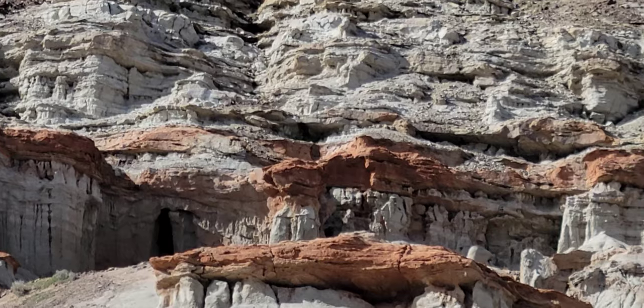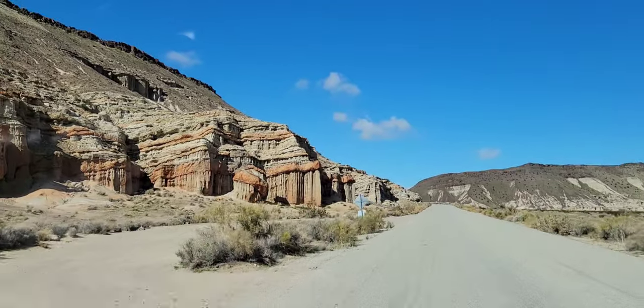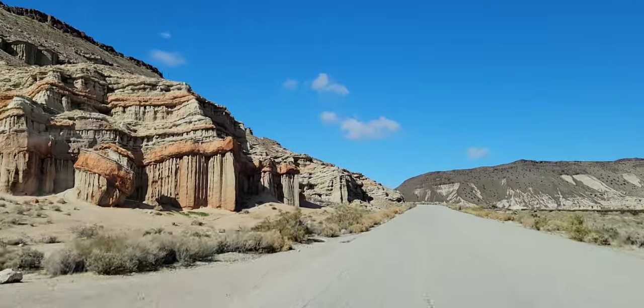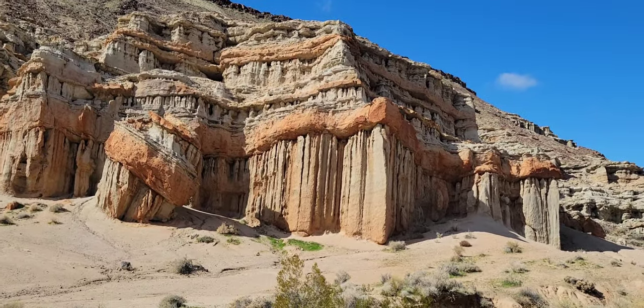In more recent times, Red Rock Canyon has been the location of many movies, videos, and commercials. In addition, the canyon is considered a wonderful classroom for the study of geology and photography, as well as an ideal place for family camping and exploration.